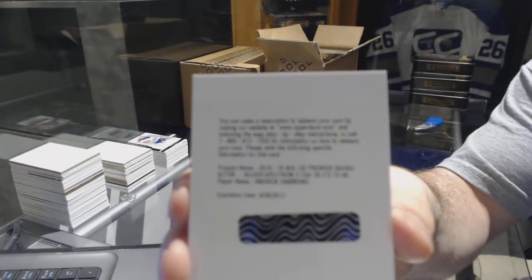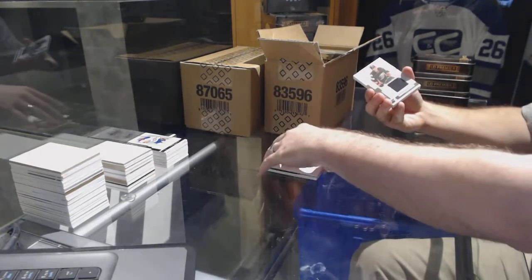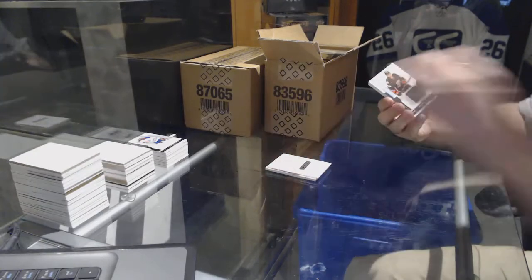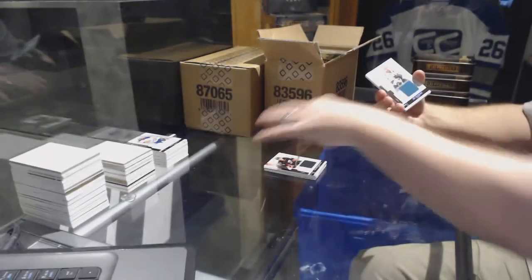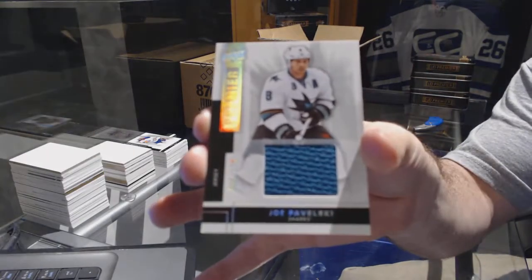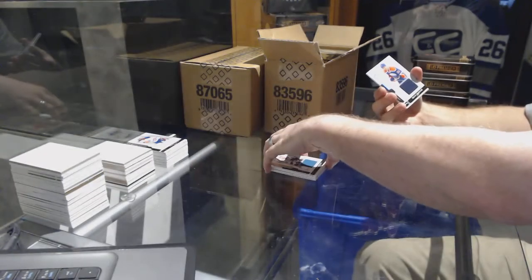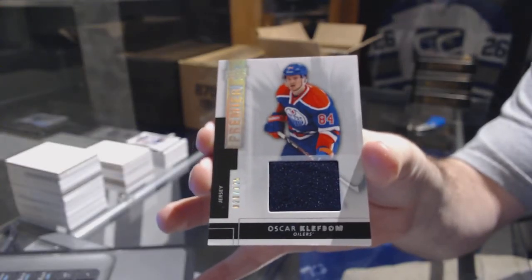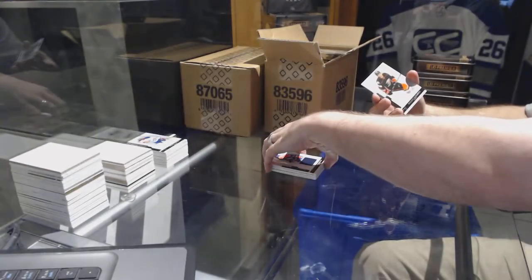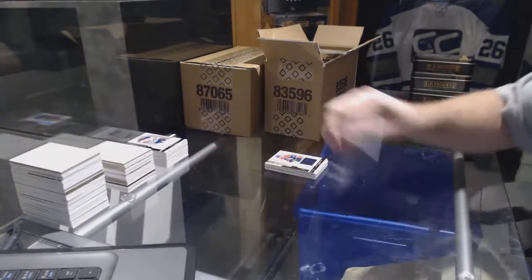Number /249. For the Anaheim Ducks, number /125, William Karlsson. For the San Jose Sharks, number /125, Joe Pavelski. For the Oilers, number /125, Oscar Klefbom. And we've got for the Anaheim Ducks, /249, William Karlsson.